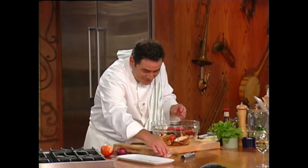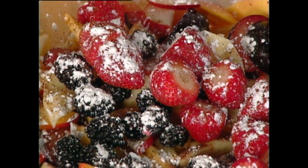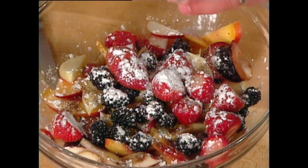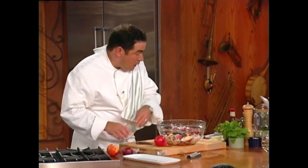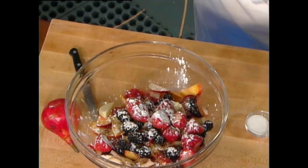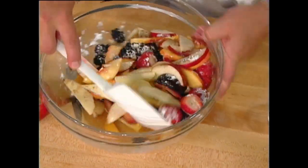Goes away. A little cornstarch, which is really going to be part of the whole thing that's going to thicken this up. Just a little bit of cornstarch here. And believe it or not, I use a little bit of fresh ground pepper. Just a little bit. Then, I'm going to toss this all together.